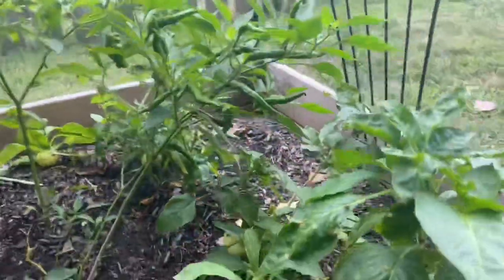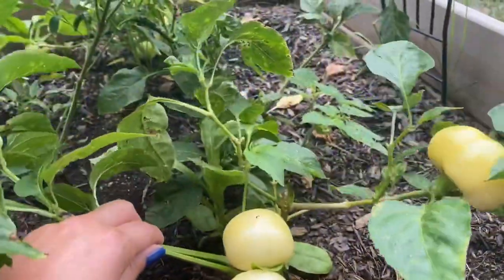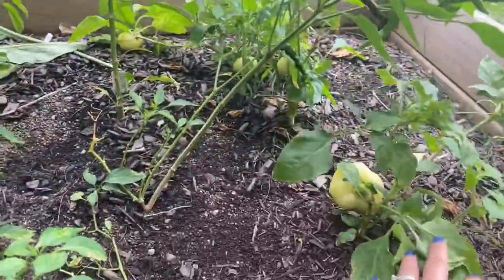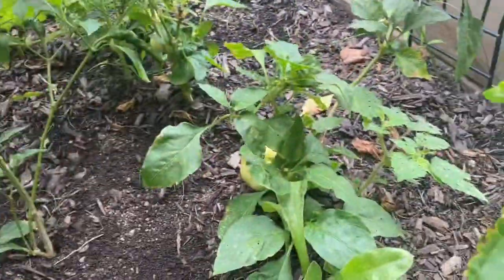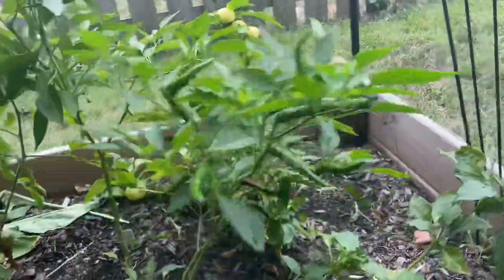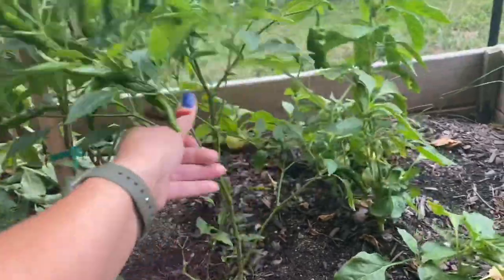Then over here in this little section, if you guys have been here before, then you've seen this. My paprika peppers, they were at a standstill for a second. They were the first ones to start producing, and now that I'm actually harvesting a little bit more, they really just geared up and started pumping out the fruits. And then of course my cayenne just always does so good.